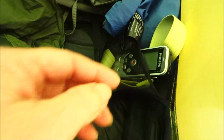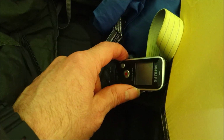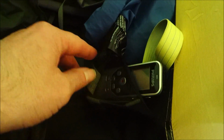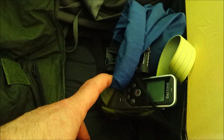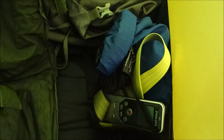Yeah, and I got everything ready for tonight. Got my dictation machine there. Either listen to some audios, get some ideas for a book. I'll give you an update actually on the book I'm writing. I've just finished it. So yeah, camera gear all stacked away, headlamp and stuff ready for tonight.